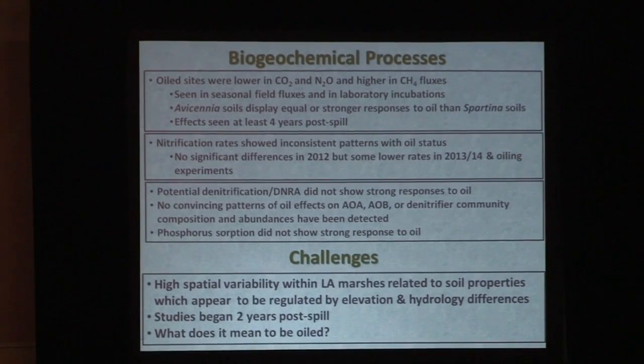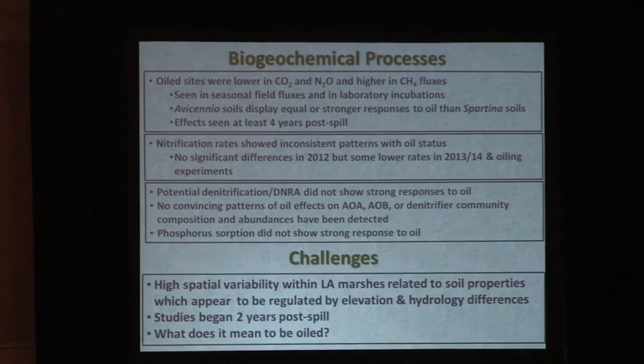But we've also been doing greenhouse gas fluxes off of the marshes, and the oiled sites had much lower CO2 flux and lower N2O flux and higher CH4 fluxes. And this gets into the carbon budget of what we've been talking about earlier. We heard from Dr. Spinrad.